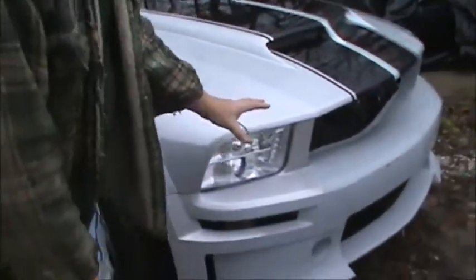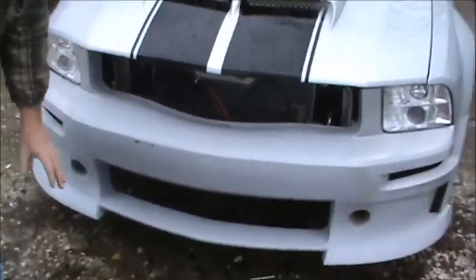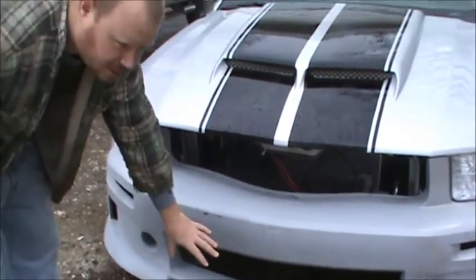We got the other bumper on it. Like I said, I got to get the grill fixed, so this front ain't going to look so bad. The grill with the fog lights in it, he totaled that up.